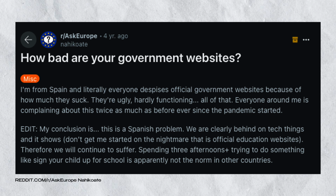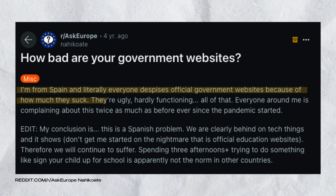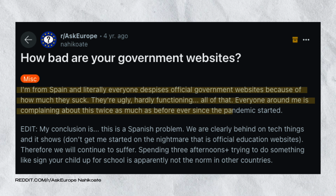In Europe, the situation is similar, though it varies country by country. Spain is notoriously known for clunky school enrollment portals. Users joke that it takes 3 evenings just to submit an application. Official sites have been criticized as ugly and dysfunctional so frequently that the pandemic only doubled the complaints.